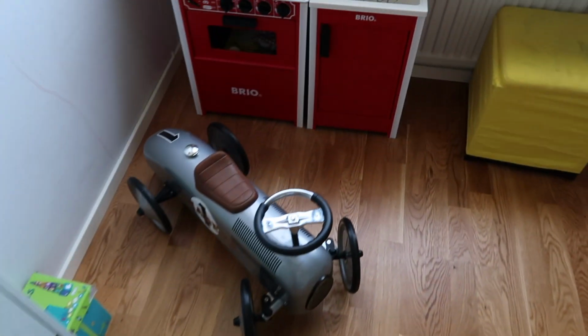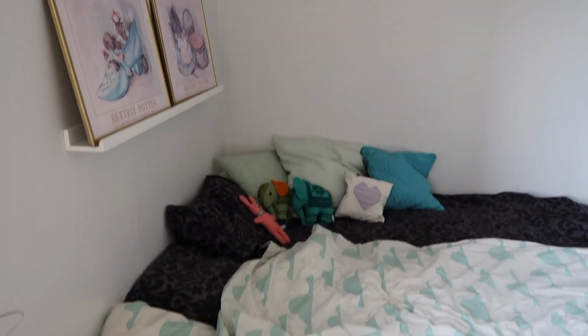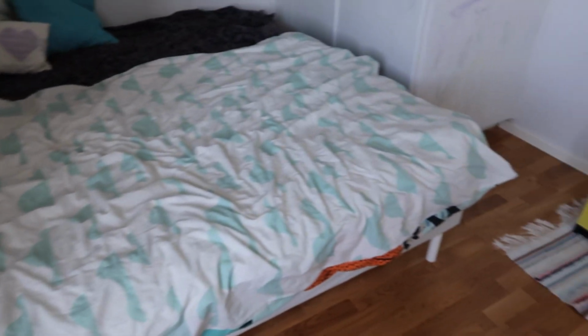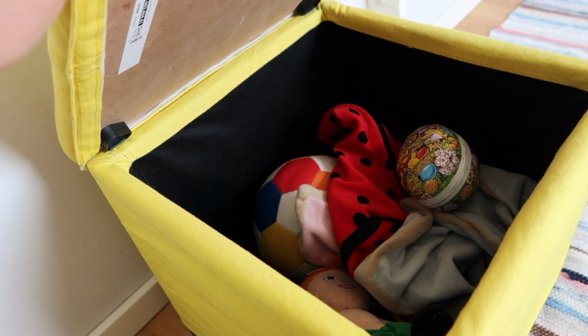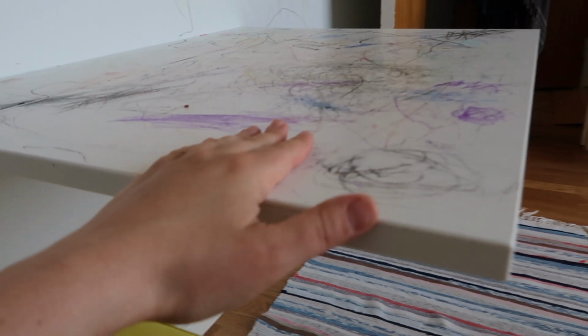So, like I said, the clean version of it. I really like it though. It's really cozy and we found a lot of great stuff secondhand and in sustainable shops, so I really like it. We have a lot of hidden storage, which is great, and the table is one of those that you can fold down when you don't use it, so we have a lot of great space.